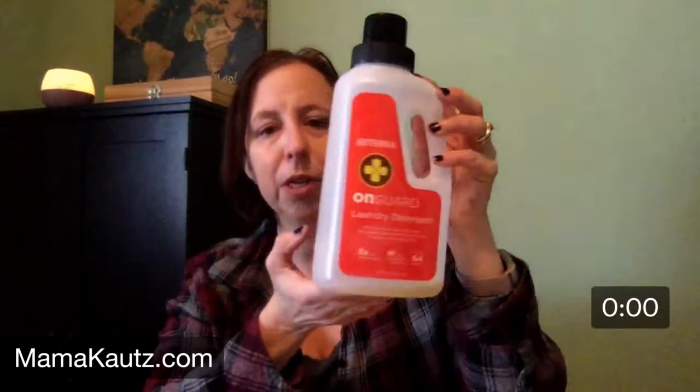You could store a ton of these, and because it only needs a tablespoon or two to do a load, it really is probably more cost effective. And again, it's going to kill the germs. So you're going to be healthier. Because I've been reading a lot of those post-apocalyptic genre books, and I'm just thinking, I don't want to get sick. I don't want my family to get sick. And I don't want to have to deal with any of those kinds of germs.